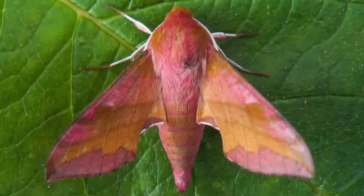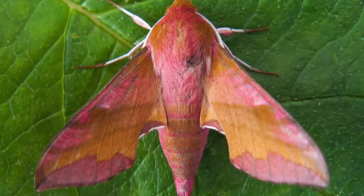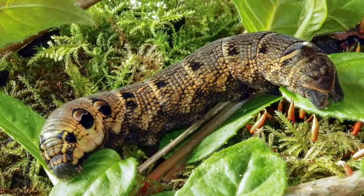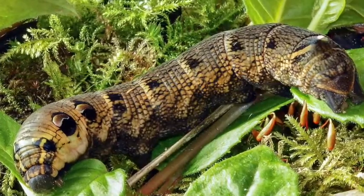Then we finish with my favourite, the elephant hawk moth. The adult moths are huge, vivid pink and sort of greenish yellow colour. They're named after elephants, not because of their size, but because of their caterpillars, which grow up to 7 or 8 centimetres long and look like an elephant's trunk. So there you have it. Whether it's their wonderfully descriptive names or beautiful colour and pattern, it's easy to get into the secret world of butterflies and moths.